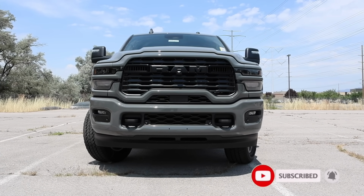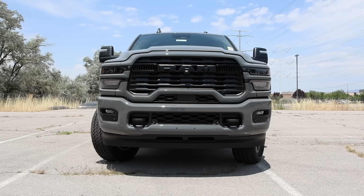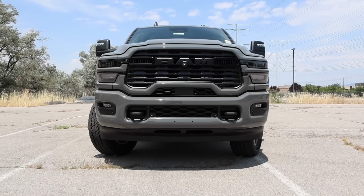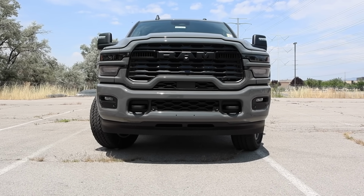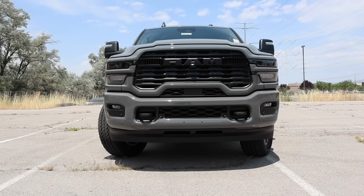Ram does not overcharge for this color. Primer gray is probably one of the most popular colors today. Some people love this color. Like me, I love it. I have 2 cars in primer gray. But there are people who absolutely hate this color. Now let's talk about that for a second.